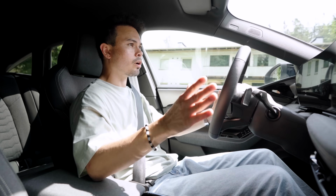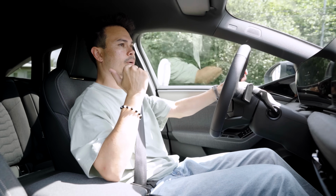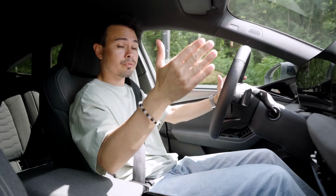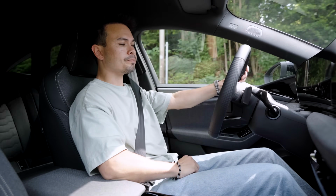So if you want to see how this car does perform in a real world range test done at 120 kilometers an hour or 75 miles an hour, and also the noise test measurements from that and compared to other cars, I'm going to link that video down below.